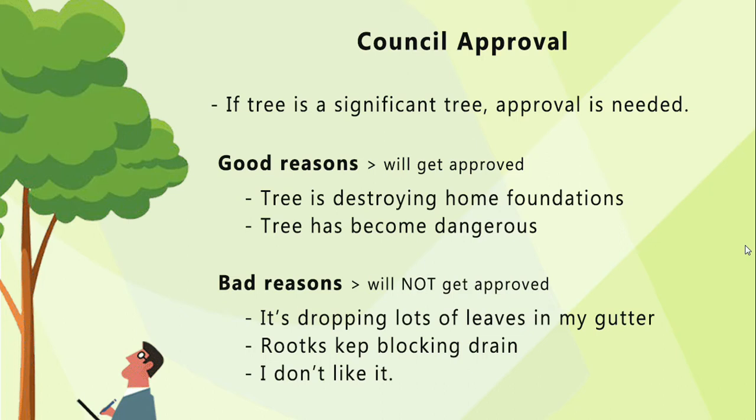Some good reasons are, well, destroying the foundations of your home, you'll need to give evidence of that. The tree has become dangerous. This is probably the best way to go if it is true, in quotation marks.